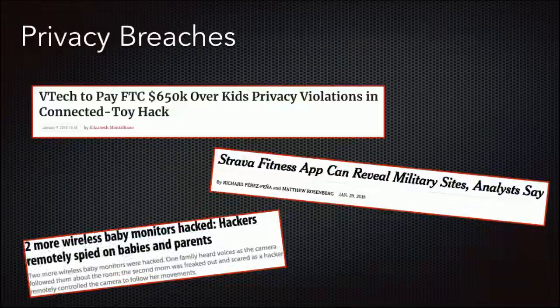And privacy breaches are not just theoretical, these are actually happening. These are some of the headlines that you see about breaches to user data that have happened over the past couple of years. In fact, the top 2 headlines that you see have happened this year. We are barely 3 months into it.